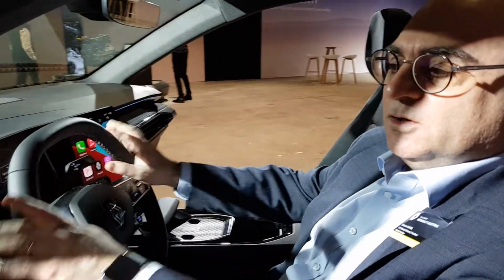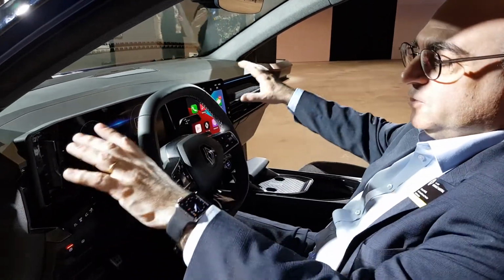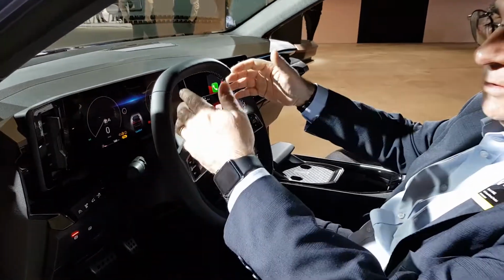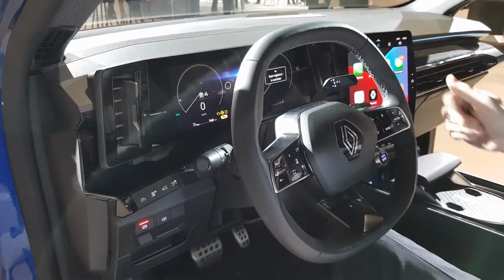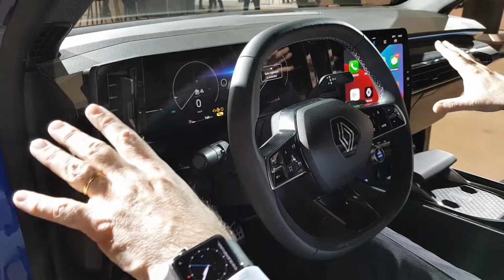So with the new Austral, on top of a design which underlines the very dynamic lines, we have a cockpit which embodies the whole new Renault OpenR Link with a 24-inch display in total and head-up display. This is also powered by Google, so all Google services, Google Assistant, interacting with the car through the voice, but also Google Maps and the Play Store. So this is one of the key things.